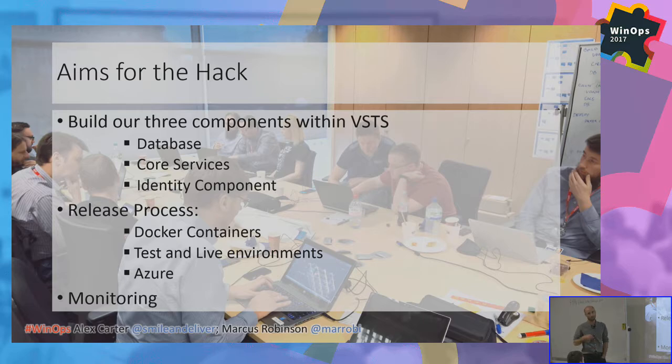And the things in release, containers, we talked about that. Wanting to have a look at how we can have test environments and live environments, so a sample of switching from testing to production or live. And how do we release these containers onto Azure? It's all very well using containers on your local machine, but we need to get them into the cloud. And also monitoring. Let's not forget that. It's an important piece. It's all very well playing with this tech, but we need to look after it once it's in production.